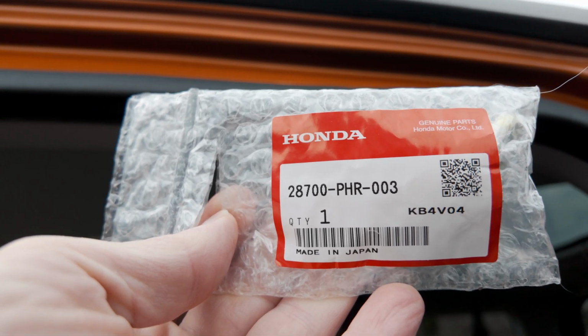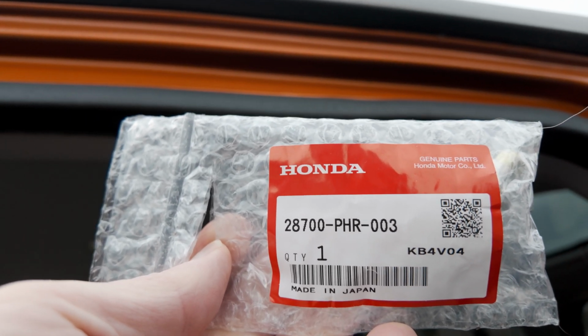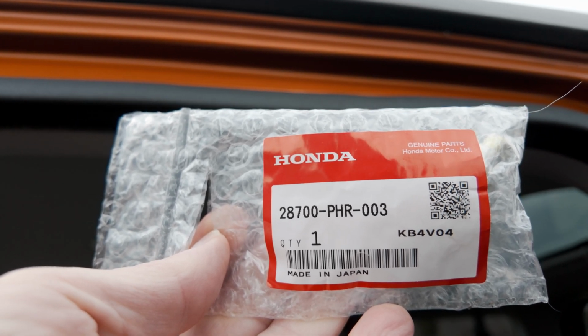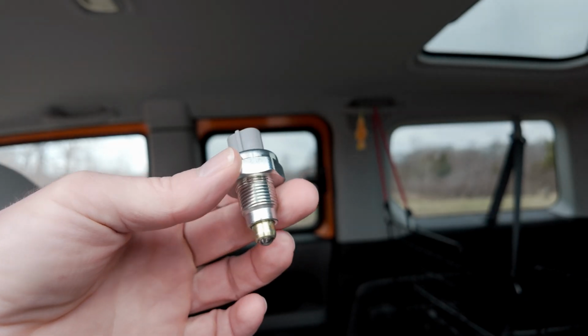This car's got 177,000 miles. So if I get another 100, well, who knows if I'll be driving this car 177,000 miles from now or not. But anyways, the last one lasted that long. I figured I'll put one in that might last the same amount for the next owner. Who knows?